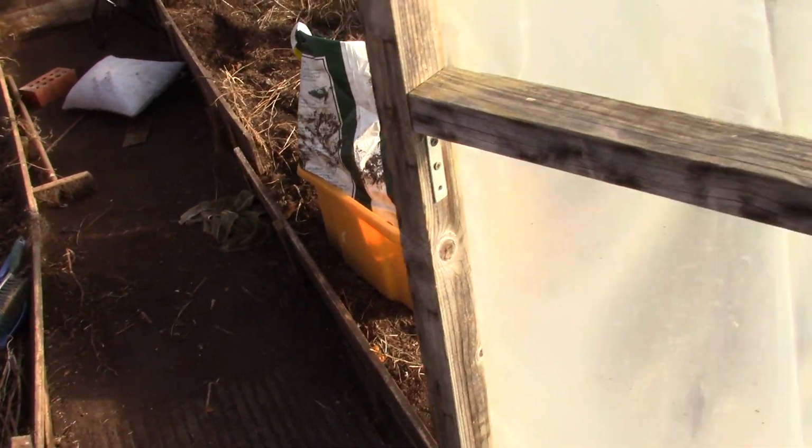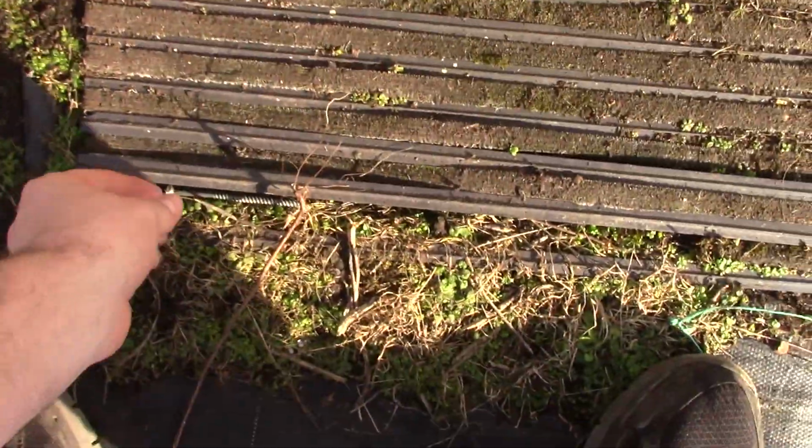Just waiting for when the weeds kick in. I'll have to get cracking on with them. Just pull them all out every time. I've lost my universal lock. There it is.